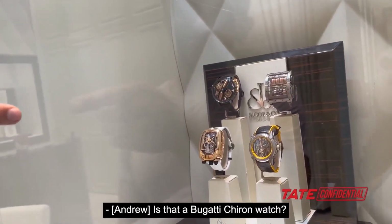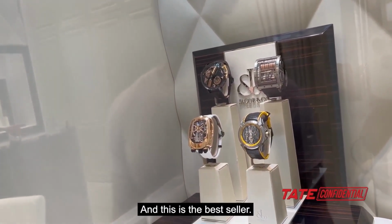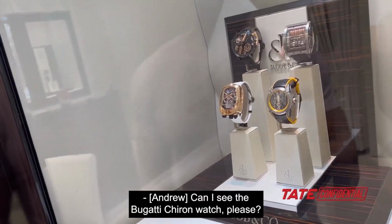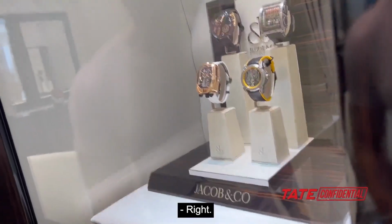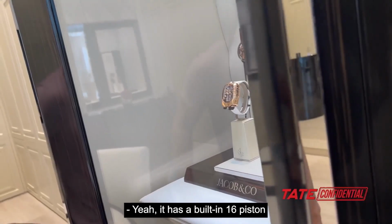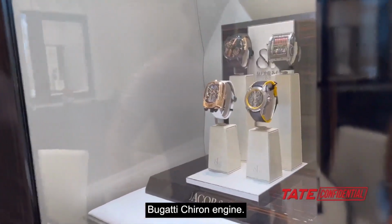Is that a Bugatti Chiron watch? Yes, absolutely. And this is the best seller. No, Andrew, no. Can I see the Bugatti Chiron watch, please? Right, I'd love to see it. Is this the one with the engine that moves? Yeah, it has a built-in 16-piston Bugatti Chiron engine.